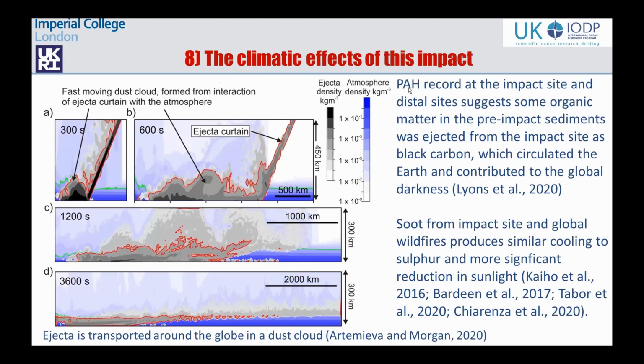That seems to suggest that there's petrogenic carbon at the impact site and a mixture of petrogenic and pyrogenic carbon in the distal sites. So we think this means that some of the organic matter was converted to black carbon during the impact and ejected as part of the ejecta, and then circled the Earth, probably in a dust cloud, and that made a significant contribution to the global darkness.